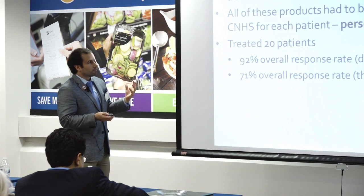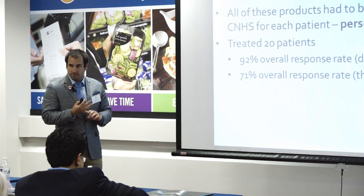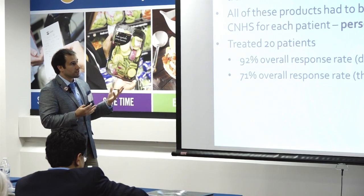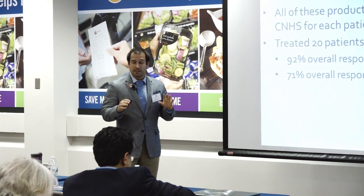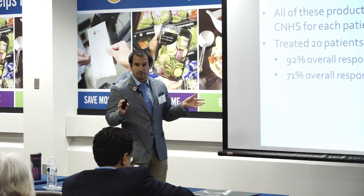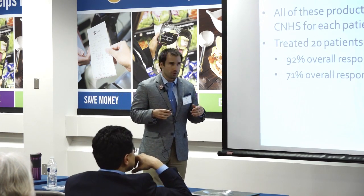So what's the summary here? Well, my point is just that it's feasible, it's safe in a phase 1 trial, and it does seem to be potentially effective. Now, the caveat is that, again, this is a phase 1 trial, so we're not looking at efficacy. It's not powered to assess efficacy, but it does seem to help our patients.